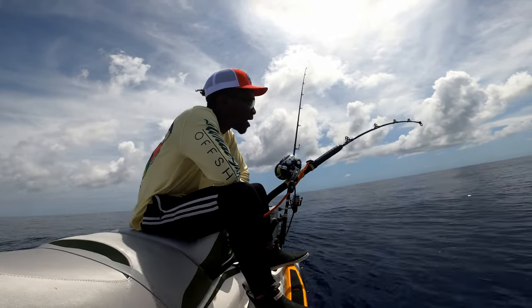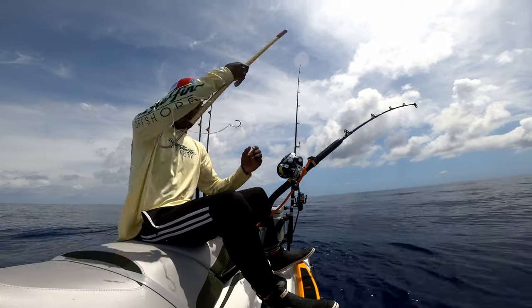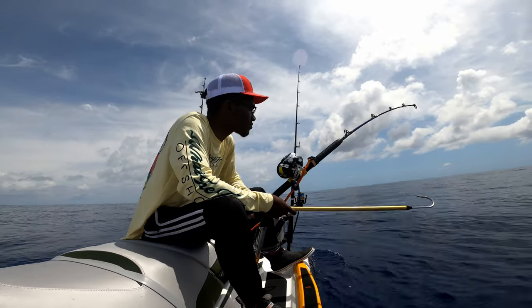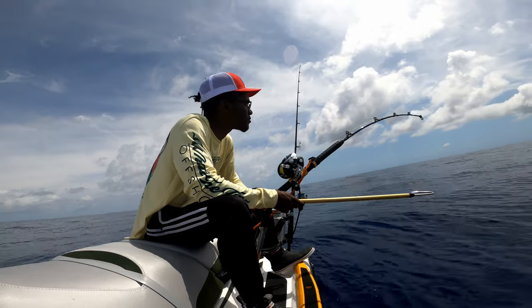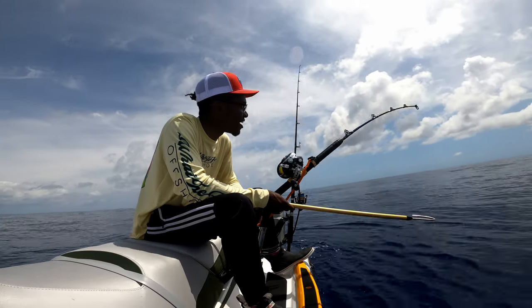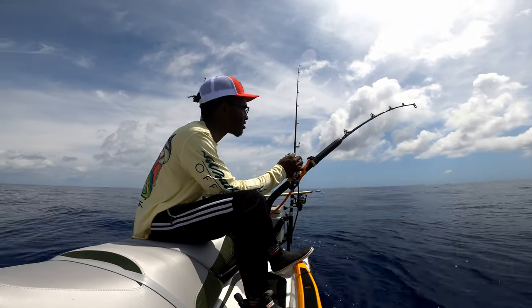I love deep dropping so much. 80 meters to go. I'm assuming it's just a bunch more Rosies, or maybe one. Maybe it's another big one. Woo! Nice dump. That was a nice dump there. Wow, that thing is pumping hard.